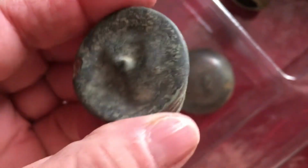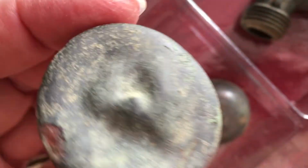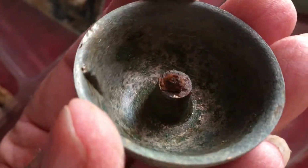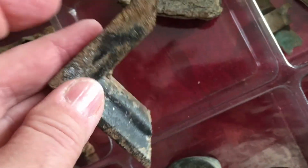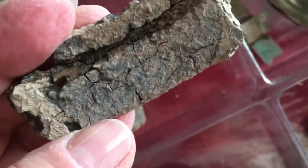Looks like the top of a bottle. Would be a salt shaker if it had holes in it, but it doesn't. Then this thing, the cover of something. Could be a doorbell ringer. These things are heavy. Looks like a picture frame, but I don't know. I have no idea what this is, but it looks like it's been in a fire.